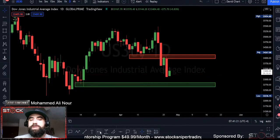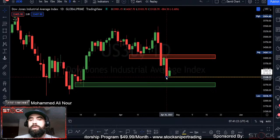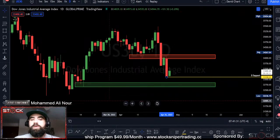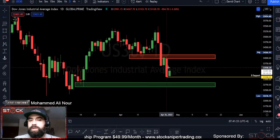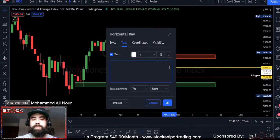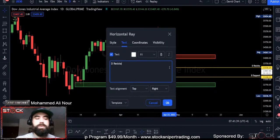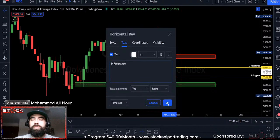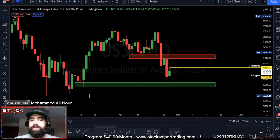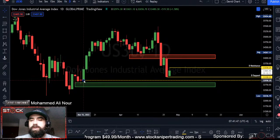Okay, we're looking good. So let's gather into daily support. And then we have our daily resistance at the top wick right here. Okay, double tap that bad boy. See one more general area to the left if price wants to break here, and that's looking at 32,958.